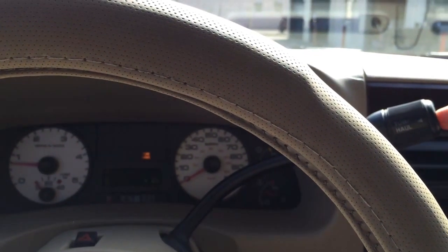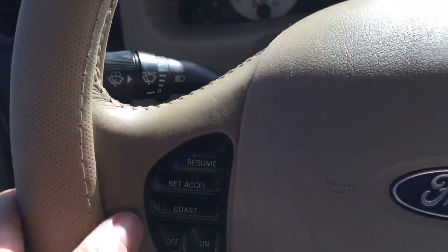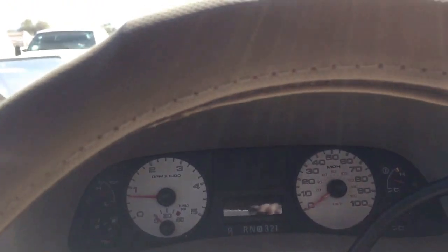Alright, let's see. Tow haul on and off. There you go. Yeah, obviously you have cruise control here. Got your King Ranch steering wheel. What else we got going on here?